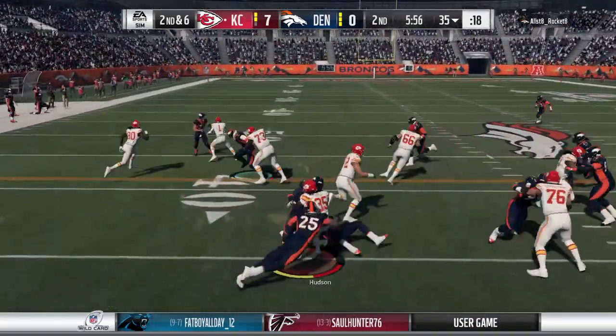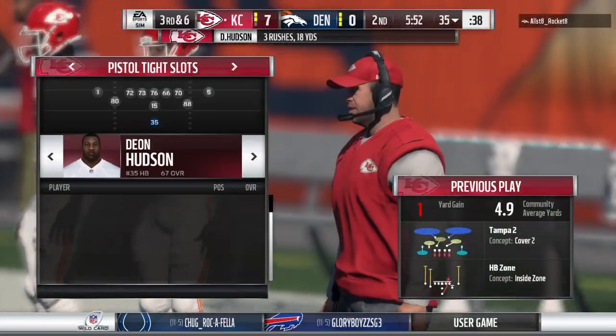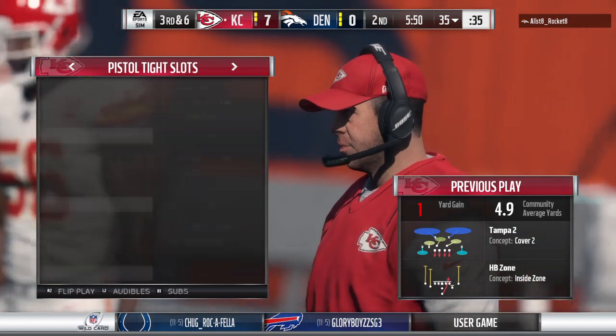And he'll give it here to his running back. And he'll get this only up to about the 35. Just a 1-yard pickup there, and it's going to make it 3rd down at 6.